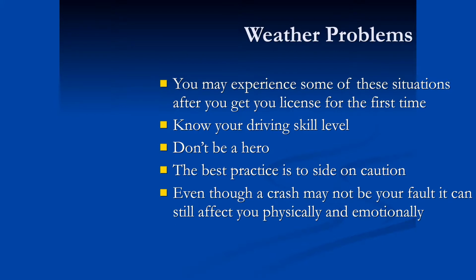So always try to err on the side of caution. That is the best practice. And even though a crash may not be your fault, it can still affect you physically and emotionally after being involved in a crash. And we don't want you to ever experience that type of thing where the car is totaled or you get extremely injured or someone else. So be smart when it comes to bad weather. So that takes care of driving in hazardous conditions.